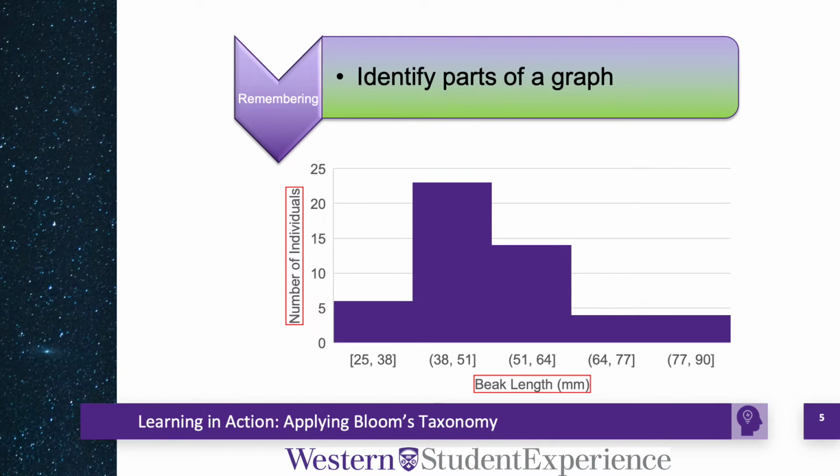Let's first imagine that on a test, your professor asks you to identify the parts of a graph and identify the type of graph. This is an example of the remembering level of Bloom's taxonomy. It's an important basis for building your knowledge of graphs, but does not allow you to apply your learning in a more complex way. For example, you may recognize this graph shown here as a histogram, identify the x and y axes, but you have not yet applied your understanding in any way.